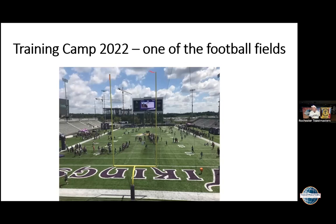This year happens to be one of the football fields. They've got another one that they essentially practice on. But one of the things that I think is really neat about this particular field is that if they ever have any kids events, or any activities that kids are involved in, you can allow your children to go down. And probably the neatest experience was 2 years ago when we were there.